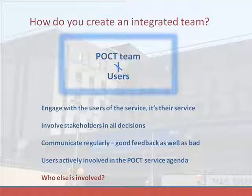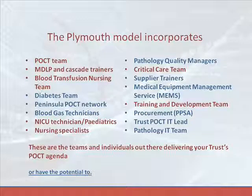So who else is involved? And I've tried to highlight a few people here. It's a long list, but we've got medical device link practitioners and cascade trainers. We need to spread that burden of training. Blood transfusion nursing team, they're out there, going into the same places that we go into as the point-of-care team. You often see them walking out of the same ward or theatre or outpatient area at the same time as you're walking in. Well, they could be doing audits, they could be doing training. So we've tried to add that joined-up thinking.